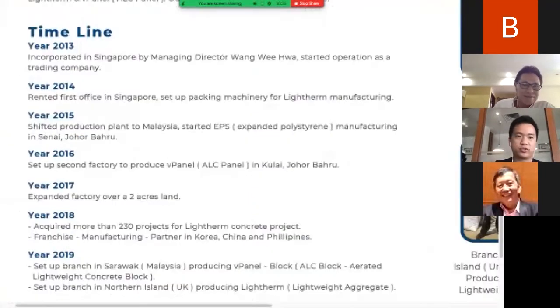Okay, sure. We actually started in year 2013 as a trading company, and very quickly we started to sell waterproofing into manufacturing the lightweight aggregates. Firstly in Singapore in 2014. Then after that, within 2 years, we shifted back to JB in order to reduce the production cost, and we started the EPS, expanded polystyrene manufacturing as well.